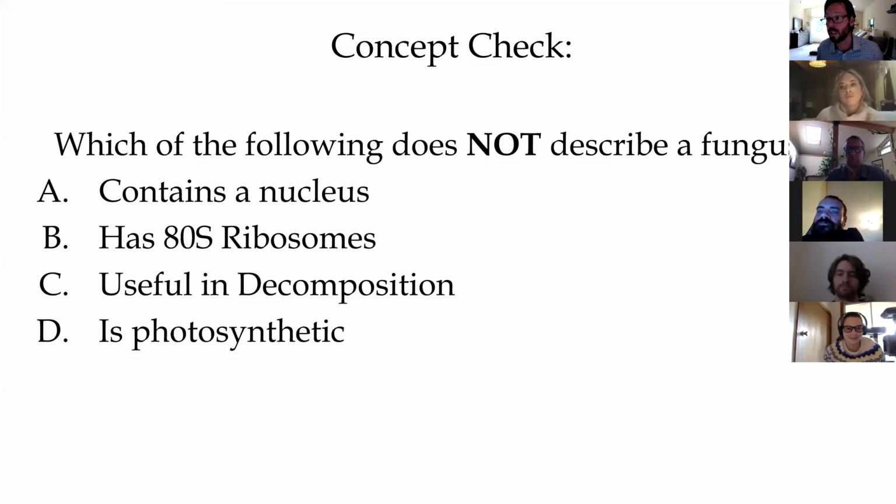Yes, it has a nucleus. They're eukaryotic, remember? So they have a nucleus, they have ribosomes, and in fact, bacteria have ribosomes too. They are useful in decomposition, but they aren't photosynthetic.